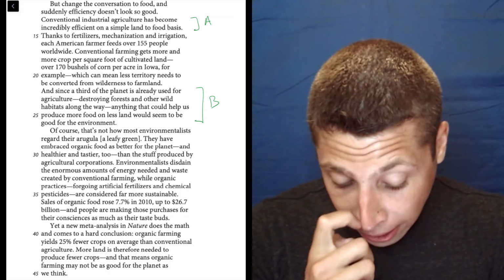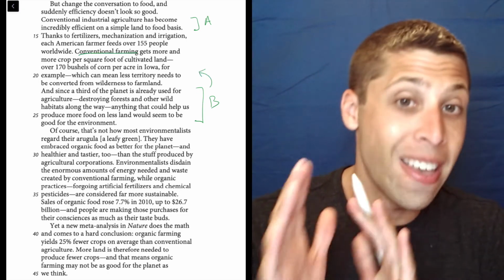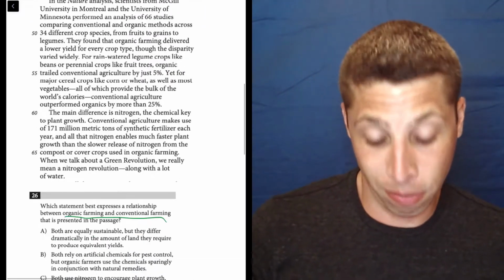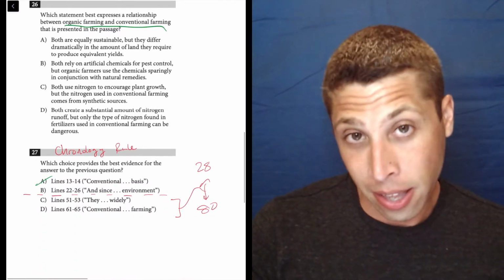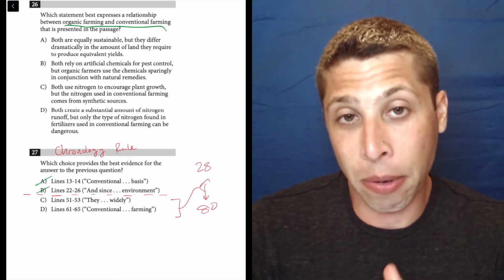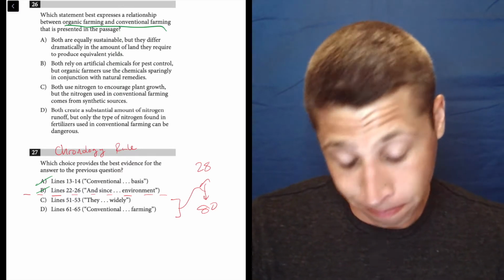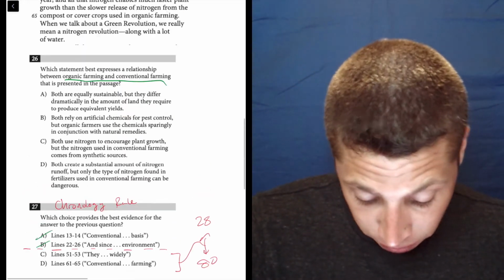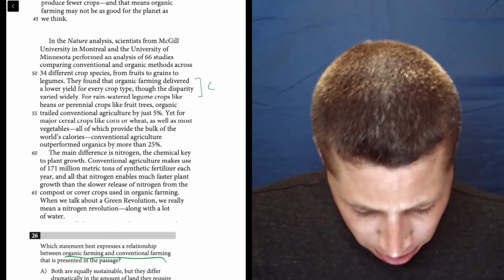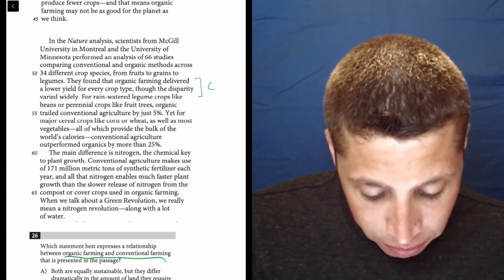But if we go back a little bit, we saw, we had to read this for another question, they are talking about conventional farming. So again, they're not really talking about both. We want a relationship. So this seems to confirm what we originally thought, that these two choices are not going to be right. They don't fit with the chronology rule, and they don't provide the right information. Let's see if 51 to 53 is any better. That's right here. They found that organic farming delivered a lower yield for every crop type, though the disparity varied widely. Okay.